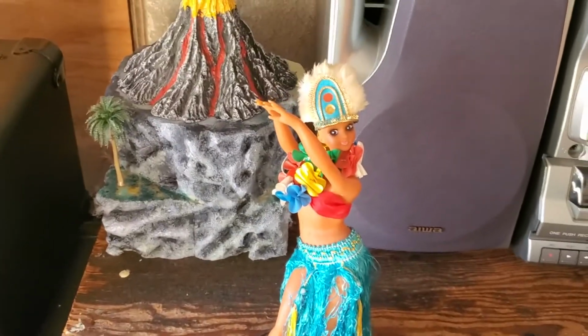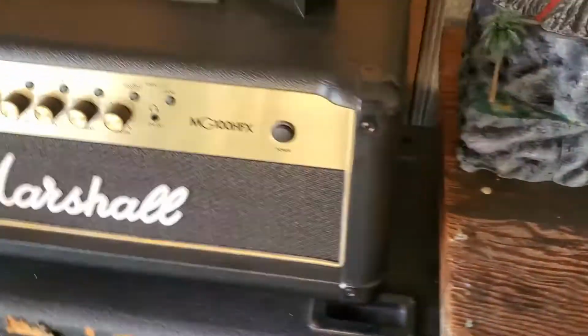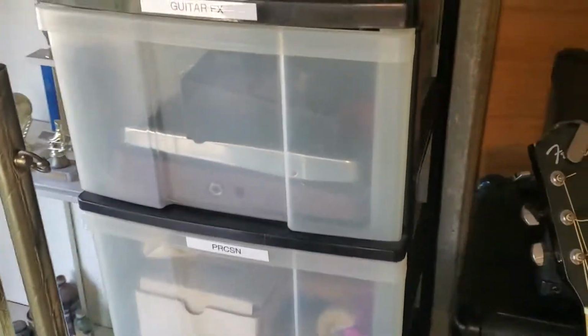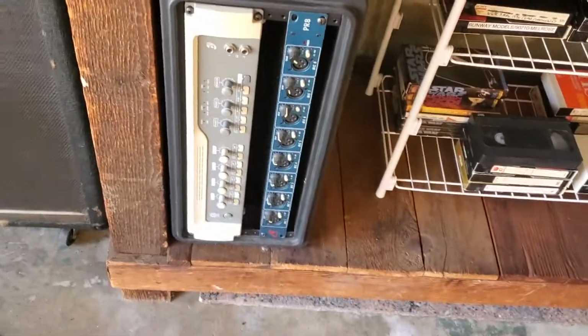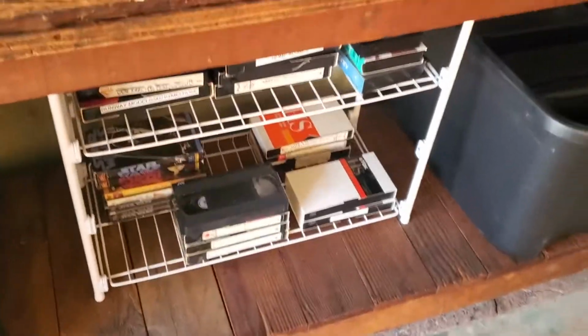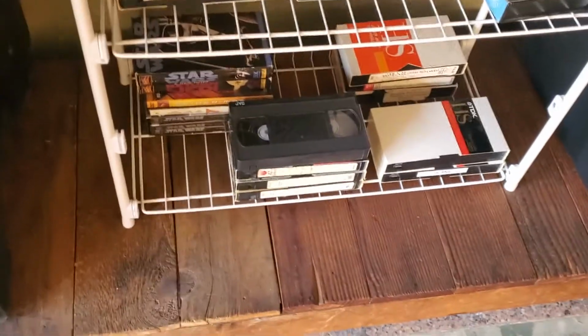Of course, there's Volcano and Volcano Lady. Some vintage, older guitar gear. I've been a musician my whole life, so this is doing double duty here as a retro cave and music production studio. Got my old Digi 03 rack there for recording when I used to do recording. Some excess tapes here, what's being watched, what's been watched, all that stuff.